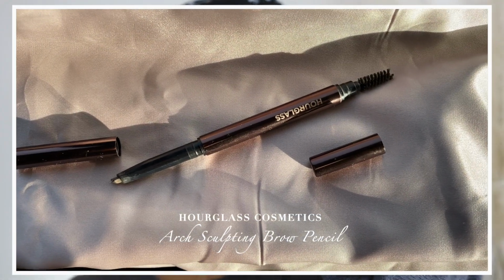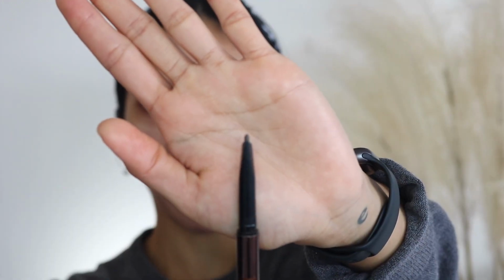For my brows, I am going to use the Hourglass Arch Brow Sculpting Pencil. I've used this for years. This is probably my most repurchased brow product. It's very expensive. It is $60 New Zealand and it comes in 9 shades. I believe when I first purchased it, they only had 3 shades, but I'm so glad that they expanded their shade range. It comes in that triangular nib, and also it has a spoolie at the back.